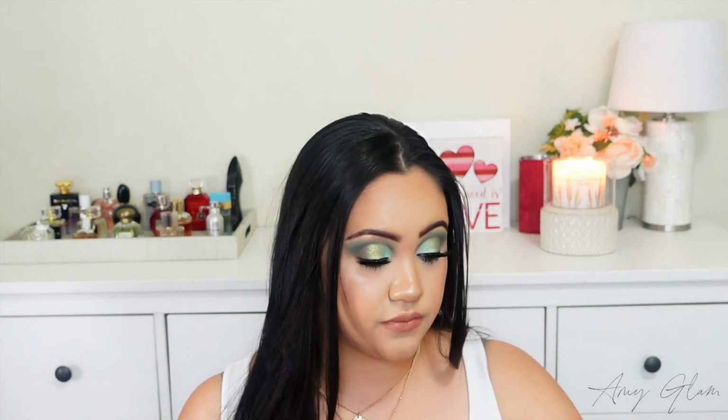And for the price, you cannot beat this. And the quality is just that of anything that you could find at Sephora. I feel like it is a beautiful lipstick. It went on so nice, and I'm going to be using this one way more.